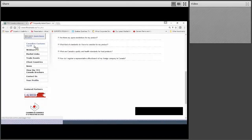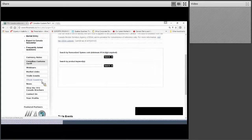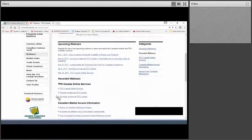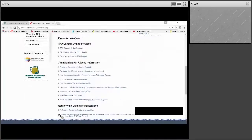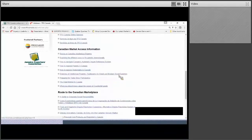The other thing I spoke about earlier was the trade events. We have quite a few events in Canada, which we refer to in the section on exporting to Canada, but we also highlight international events for the countries that we represent. So we have trade events happening in Canada, but also a lot happening internationally. We have something here from Nicaragua that's happening in September, Export Pen.